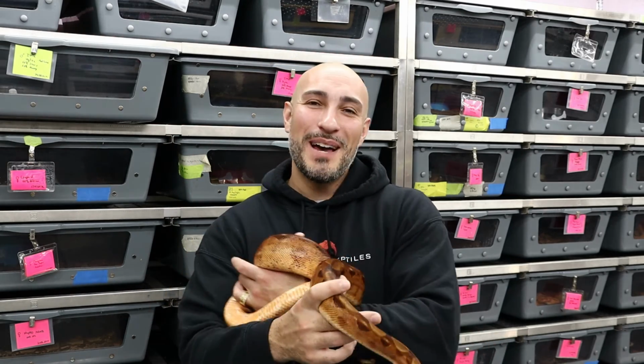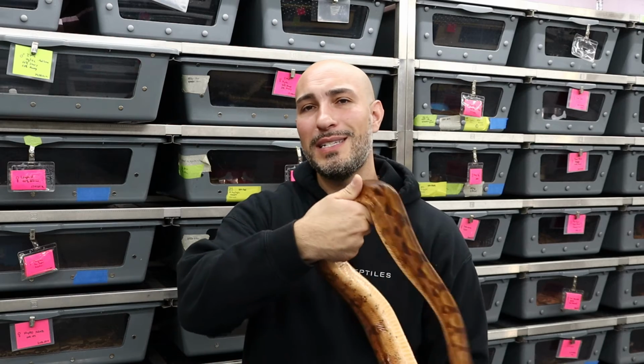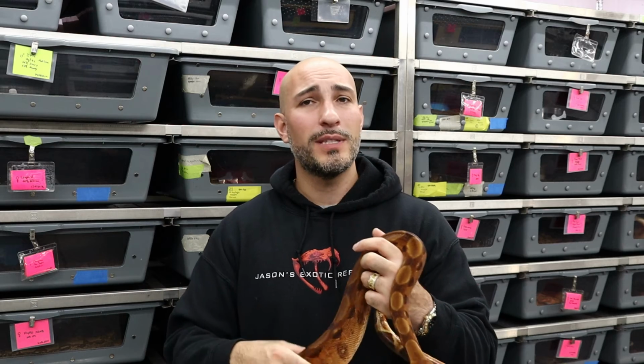But that's the type of stuff you're going to look for: clear poop, not a lot of stools. If you're seeing liquidy and frequent stools, that tells me there's something wrong, whether there's a virus, a disease, a parasite. It could be some type of an infection in its gut. Something wrong with the internal GI tract is happening. If there's frequent white mucousy stools, not to be confused with urates, that says something's wrong with that animal, and you should try to avoid it.